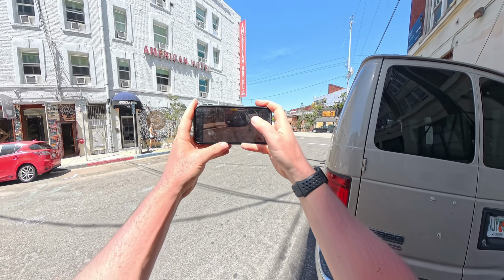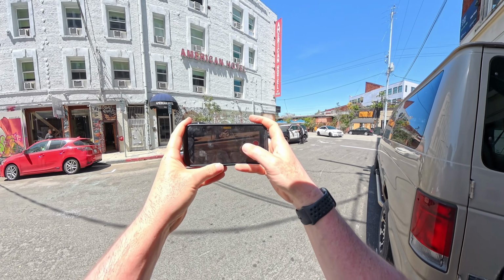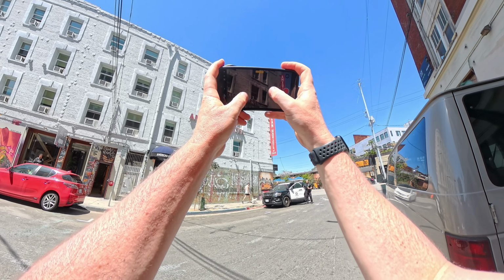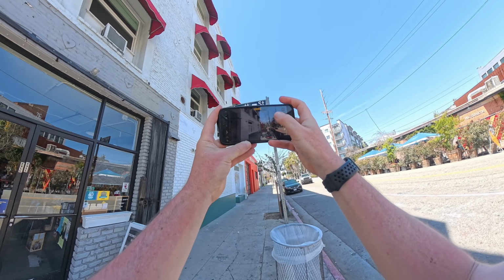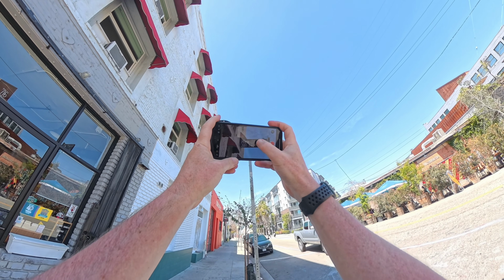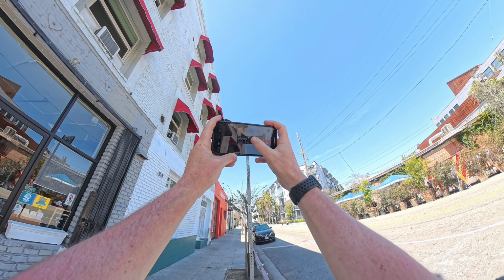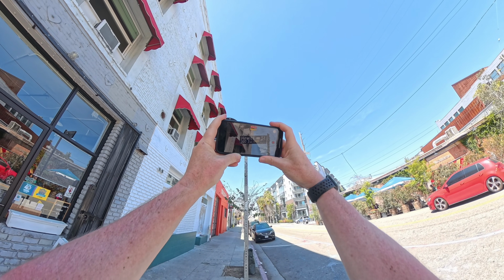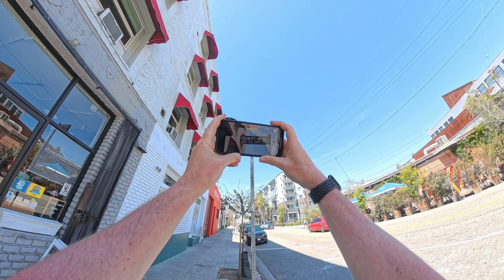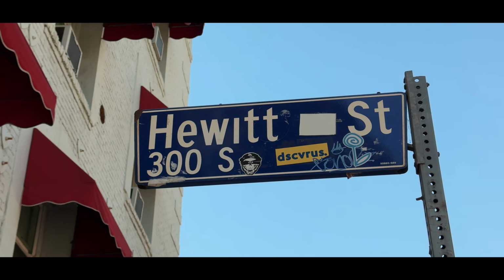Now, I'm not sure what the rules are on filming police here, but they don't seem to mind. So I'm just going to grab one more shot of this hotel, and then we'll move on to our next location. Okay, so it's always important to capture a good mix of shots, nice wide shots as well as detailed shots. So for this, I just want to capture a close-up shot of this street sign, and for this, I'm just going to orbit around it to help give it a bit more movement and interest.